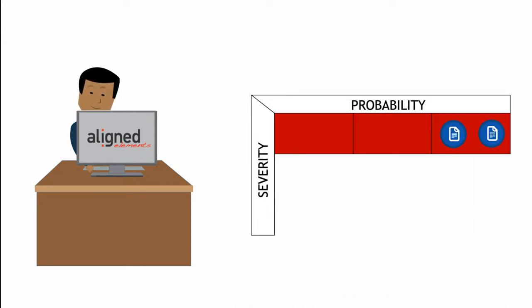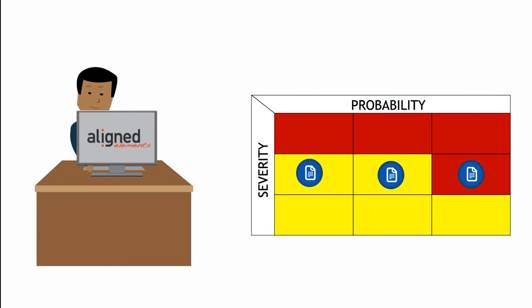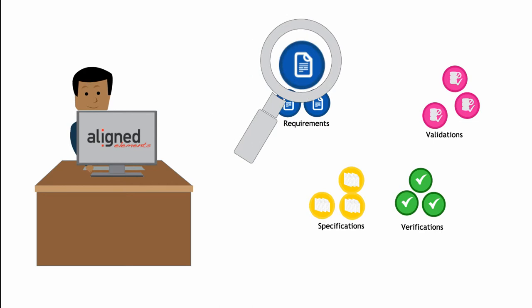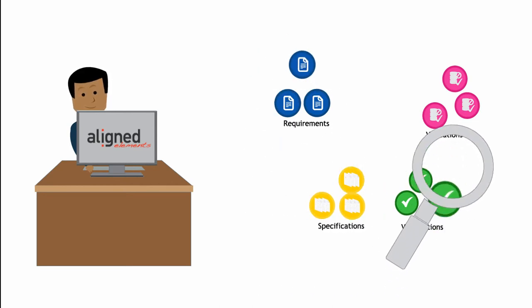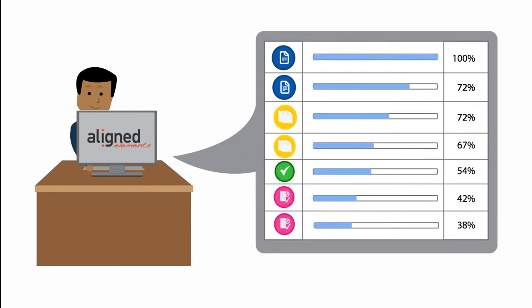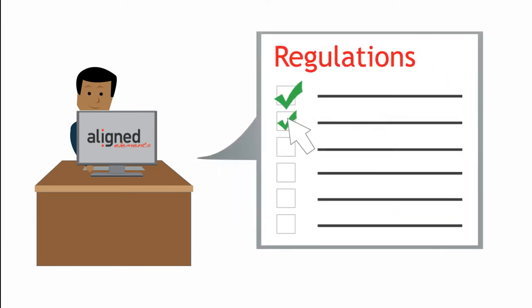Apply the ready-to-use risk management module to identify, assess, and mitigate all risks. Use the integrated review support to perform team-based design reviews. Alligned Elements automatically monitors your DHF by applying real-time validation checks, consistency coverage, which analyzes the DHF for completeness, and out-of-the-box regulatory checklists to verify compliance.